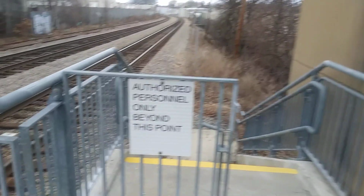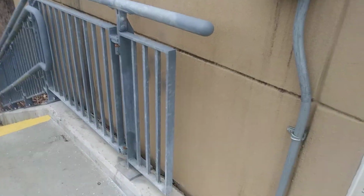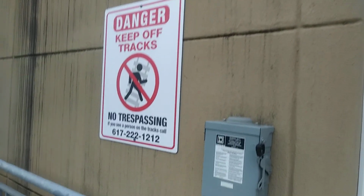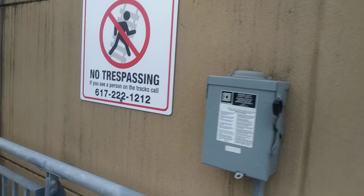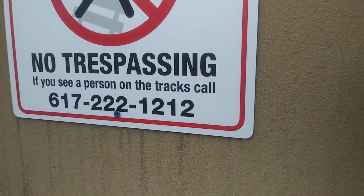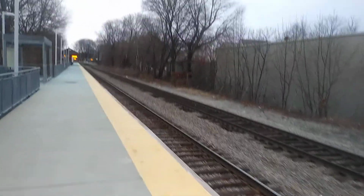Authorized personnel only. Nobody should go beyond this point. That gate should be closed, but it's not. No trespassing, keep off tracks. If you see a person on the tracks, call MBTA police. That's their number, 212-1212. That's the number for Transit Police. Alright, let's take a walk back and head back the other way.